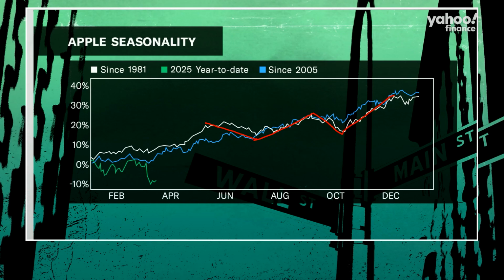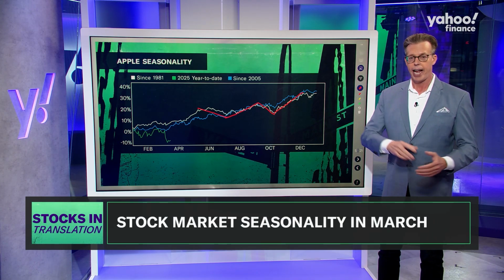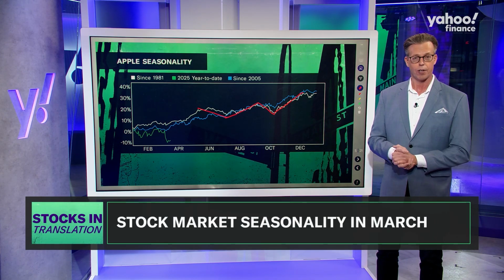So put it all together, finally stocks starting to get that tailwind instead of a headwind from seasonality. And it's not just in stocks generally, it's also in Apple.